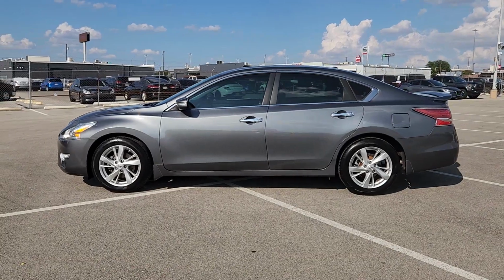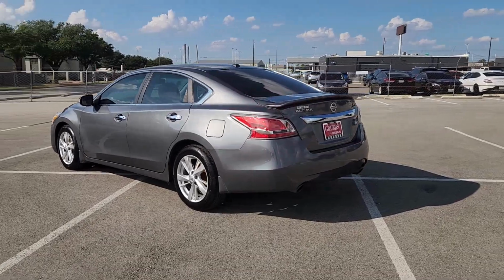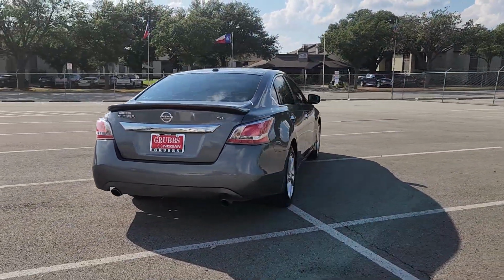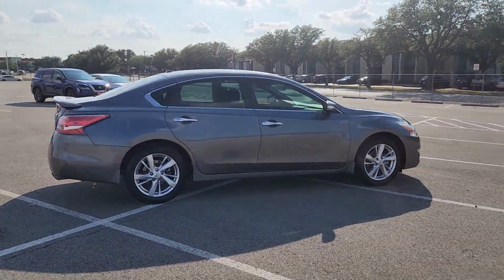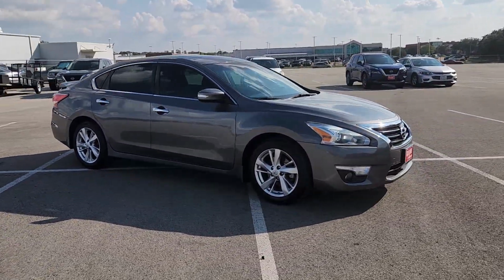Take a moment to check out the 2015 Nissan Altima. With less than 45,000 miles on the odometer, this vehicle provides excellent value. Here's a stylish, family-friendly Nissan Altima, the midsize sedan with available all-wheel drive and standard driver assist safety features.